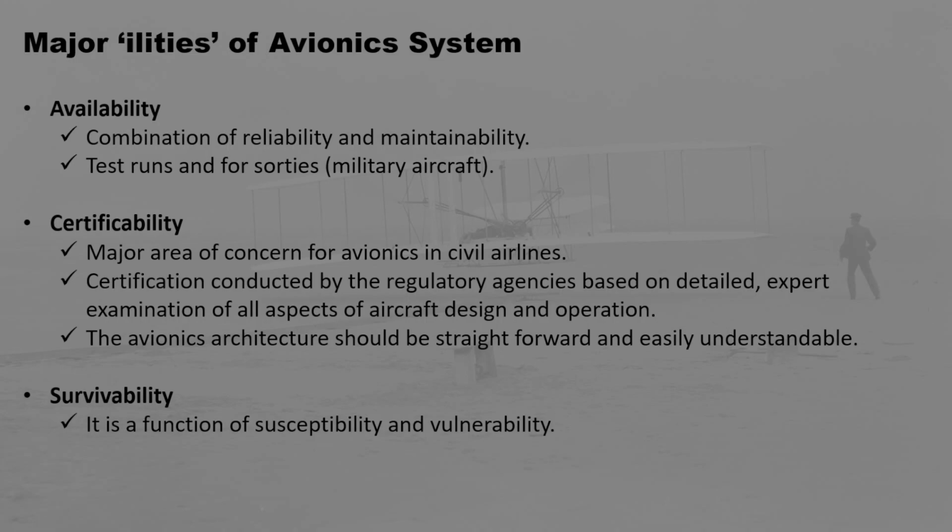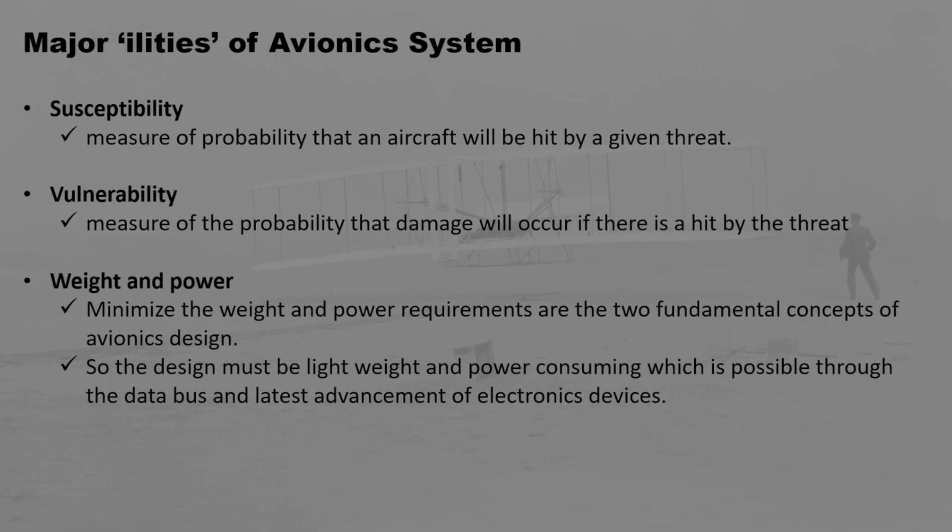Survivability. It is a function of susceptibility and vulnerability. Susceptibility measures the probability that an aircraft will be hit by a given threat, while vulnerability measures the probability that damage will occur if there is a hit by the threat.